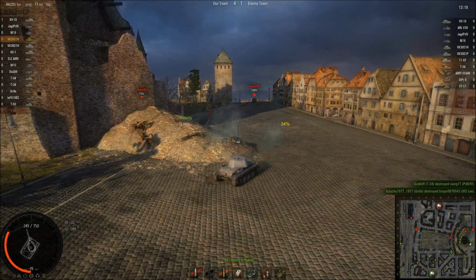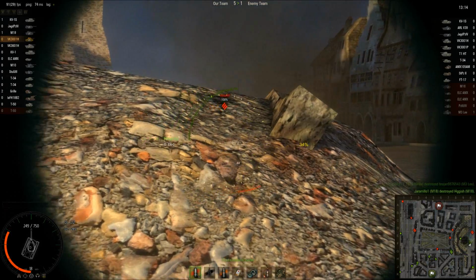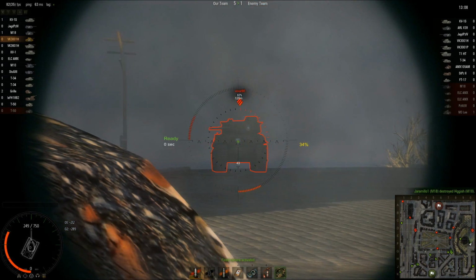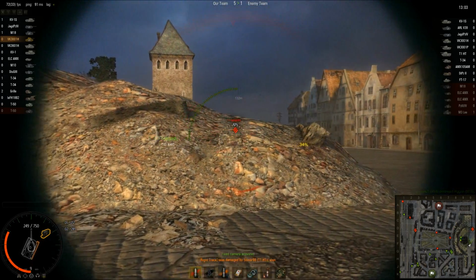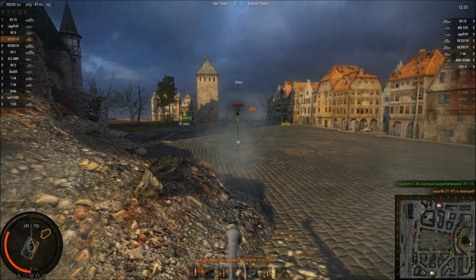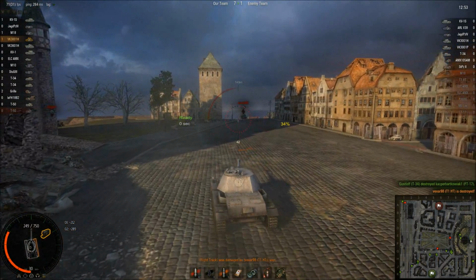And we miss, because that's just what this gun does. It seems to miss every other shot. That was a good hit. Whoa, back up, he will have reloaded. Okay, our tracks took that one, no actual damage taken. And wait for it to aim, we will miss. Hellcat hits him, and we finish him off. So, that could have been a lot worse.